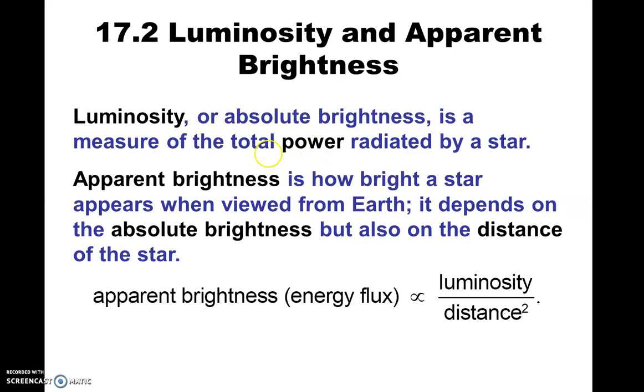A 60-watt light bulb. The apparent brightness is how bright the star appears when you look at it from Earth. You look out into the night sky. How bright does it appear? Of course, the brightest star in the night sky is called Sirius. Its magnitude, by the way, its apparent brightness. We'll talk about magnitude in just a moment, but its magnitude is actually in the negative region. I think it's something like negative 1.4. I'd have to look it up exactly what the apparent brightness is.